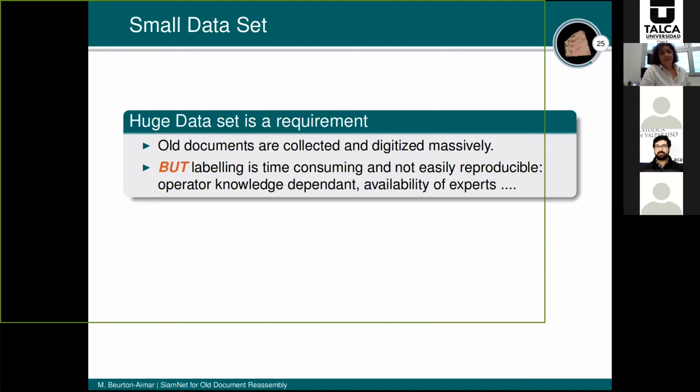The last part of my talk is about what to do when you don't have enough data. You know that it is a main problem in deep learning, and more so with old documents. We have a lot of datasets, but what is missing is labeling. Of course, as for everyone, putting labels on documents is costly, time-consuming, and difficult to reproduce because it depends on the person who did it. And we have the problem of availability of experts. It's not possible to ask just any person, as Google did, to put labels on this kind of documents, because they don't know how to tell the difference between the Greek language and the Demotic language, which is not so easy to do.